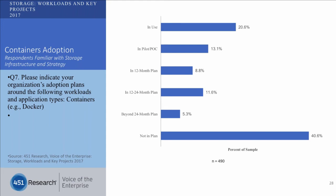As you start looking at your storage system and talking to your providers, you should definitely get their take and their story as to how they're going to be able to deal with container environments going forward. Right now, it's only about 20.6% in use, but again, that's going to be another area where the majority of people will have this for the next 2 years.